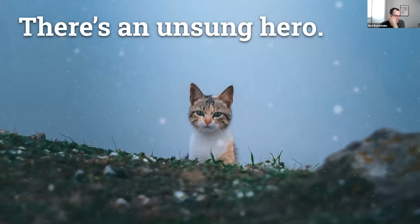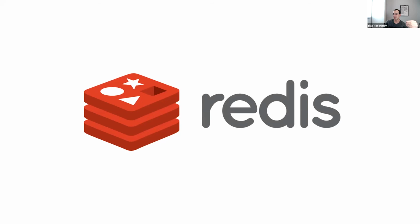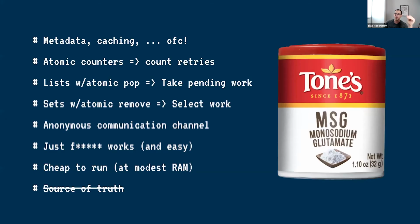And the truth is, this is where I employed a kind of solution that I bring from time to time, and it's not exactly what you'd expect. This hero that I'm talking of is actually Redis. It might be surprising because Redis is a database, it's for caching, but how does it help us? One thing that I realized over time, and then used over and over, is that Redis is a great tool for doing orchestration on the cheap, because it has all these constructs that make it so easy to do this kind of distributed orchestration. Of course it does metadata and caching, and atomic counters. So if you have to count retries and so on, you have these guarantees of atomicity, which are really important if you have a distributed system.